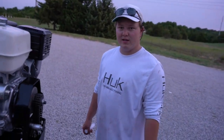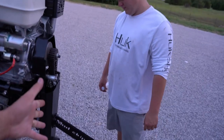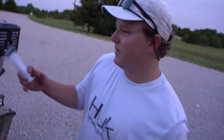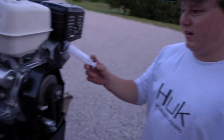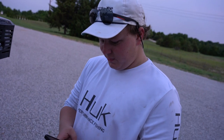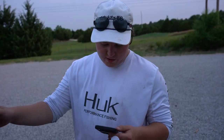Engine hoist would be nice. Holding stuff up, yeah. But let's tell the people at home, how much did we spend on this kit? All right, so we spent $800 on the motor, getting it here. So yeah, $800 for this. Our total for this was $1,700 for the lower unit.